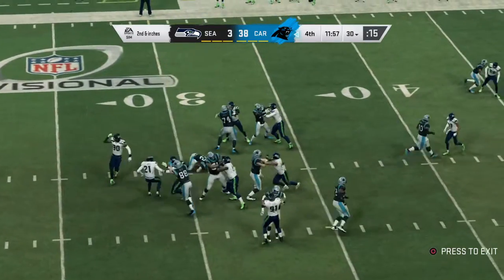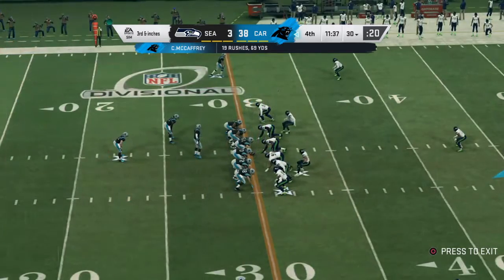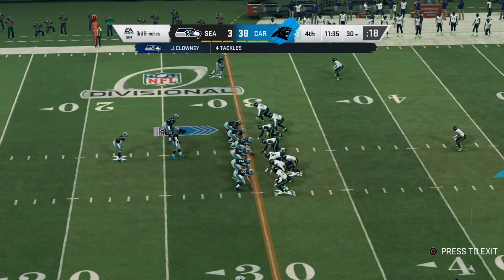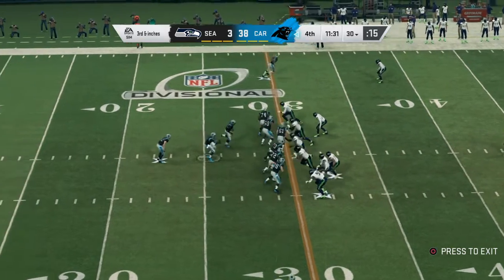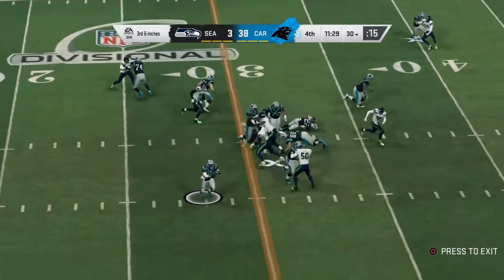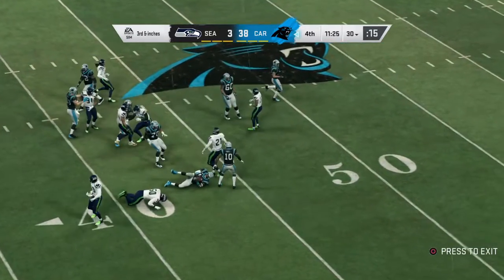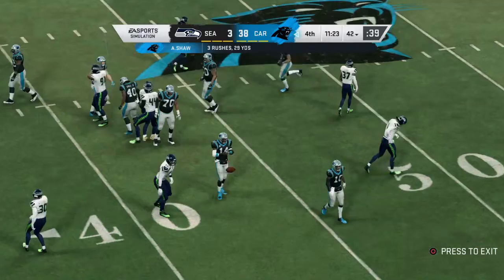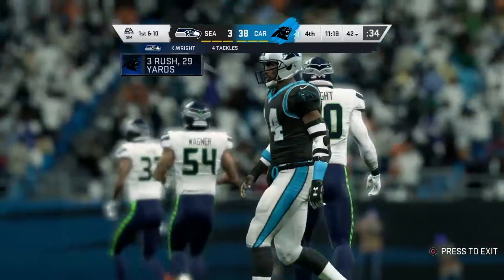Again, they run. Again, it's McCaffrey. And he is swallowed up right at the line of scrimmage. They'll say no gain on the play, so it was looking good, but nothing there. Now it's third down and inches. He may try and run for this. And they get him down, but not before he takes it across the 40-yard line. The Panthers have the first. It's a gain of 12.